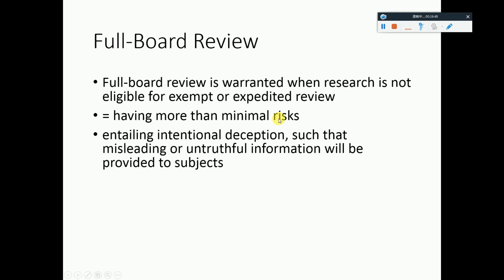Situations that involve more than minimum risks include when your study entails intentional deception, right? For example, you're trying to study the effect of, I don't know, lighting conditions on people's psychological moods, but you're afraid that if you tell participants the true purpose of the study, they might behave differently. So you tell them a lie, saying that this is just a study on pretesting the physical environment of a project that will unfold later on. Once you're hiding your true purposes, or tell people otherwise, then you're intentionally deceiving others, even though that's probably for a good reason or a justifiable reason.